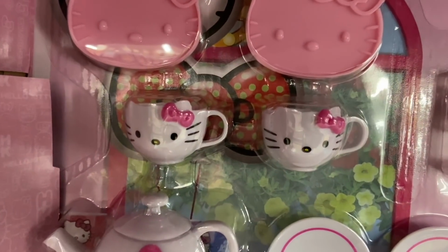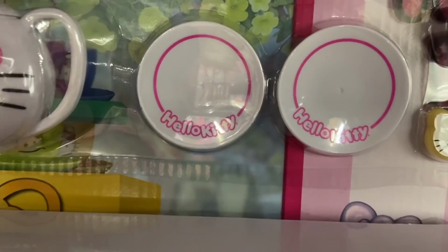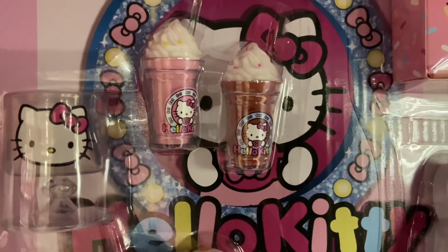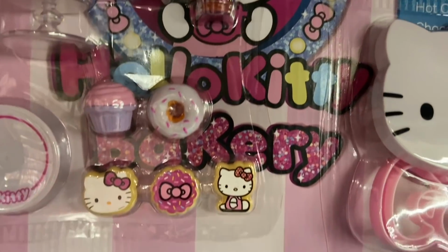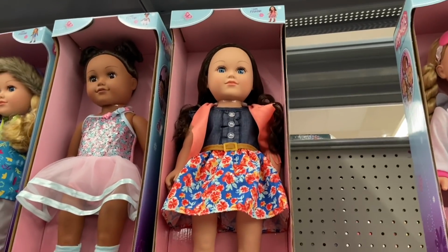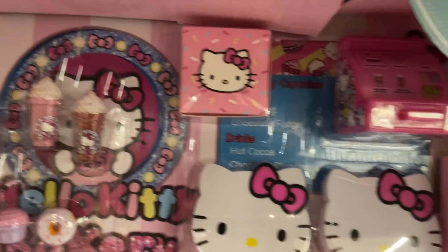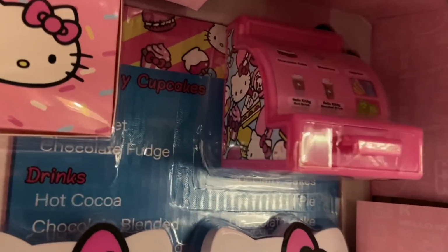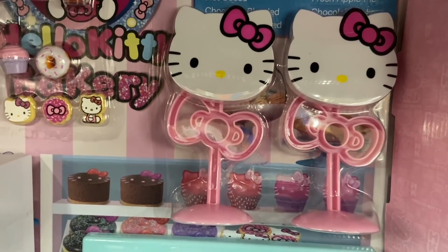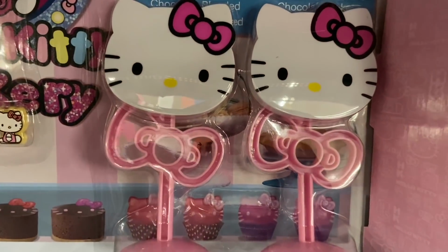Look at these cute Hello Kitty, look like teacups. There's a tea kettle, couple plates, cups. Look, it's like little milkshakes. So these are for like the dolls, like these right here. That's their accessories. Okay. So this is the first time we've seen this. All right, they have a cash register, the Hello Kitty. What are these? Oh, like table markers. You know, when someone takes your order, I guess. I don't know, I'm just guessing.